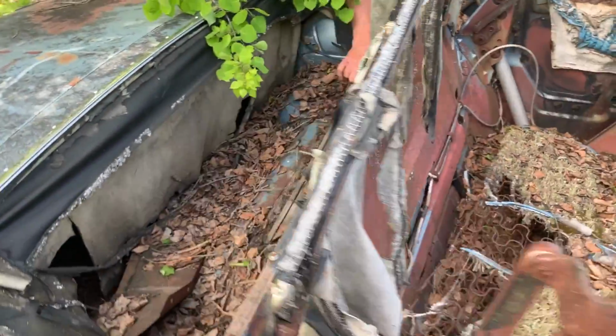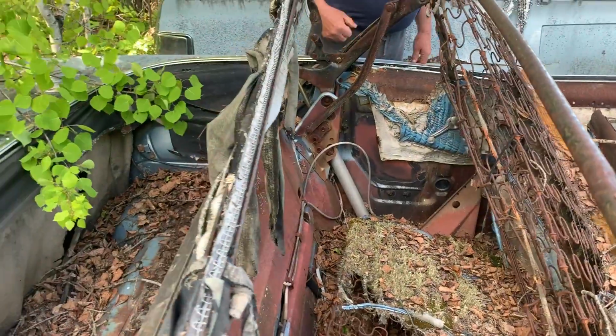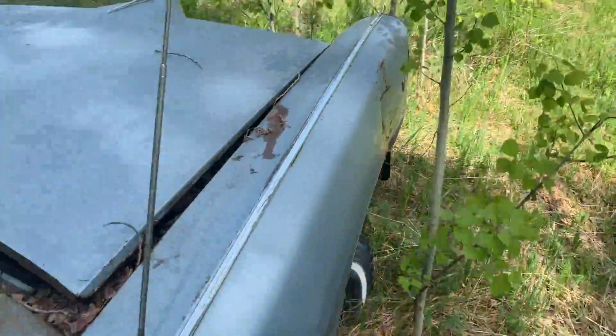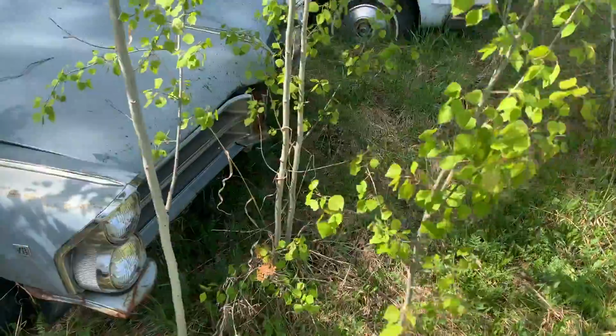Power top. Yeah. I don't know if this one works. My '67 it works on, but the top still works on your other one? Yeah. This one I haven't done anything with it. Bought it, hauled it in. Well, sometimes you just got to get these things and then figure out what to do with it later on.